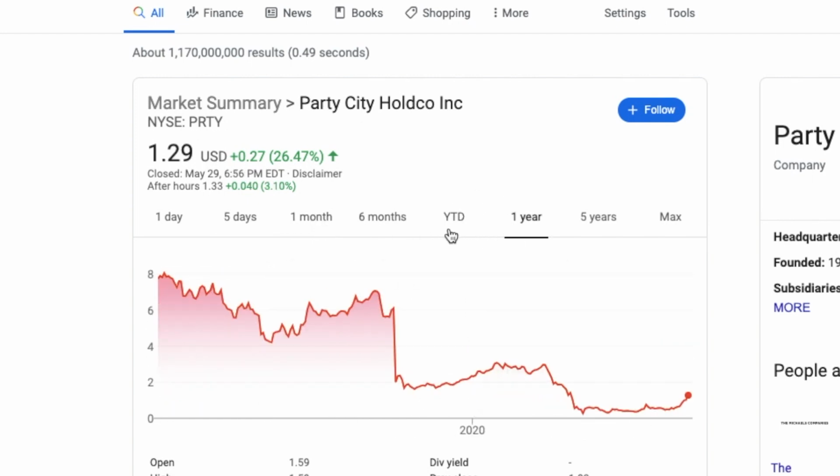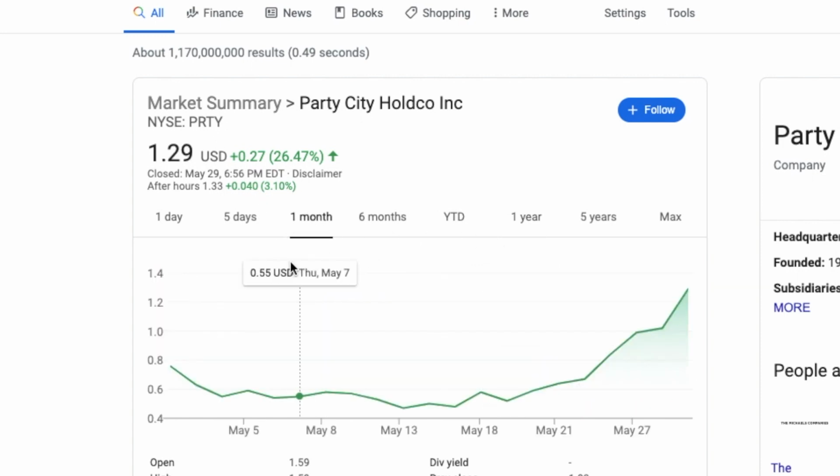But it took a hit, a very big hit, in late October, and that was even around Halloween time when you would imagine it's basically prime season, but they took a large hit, and it dropped even more so when the pandemic hit. So they haven't had a good year, that's for sure. However, over this last month, they are starting to recover.